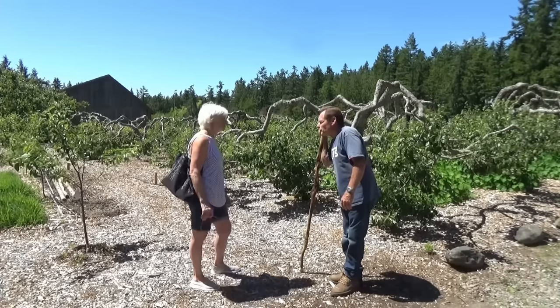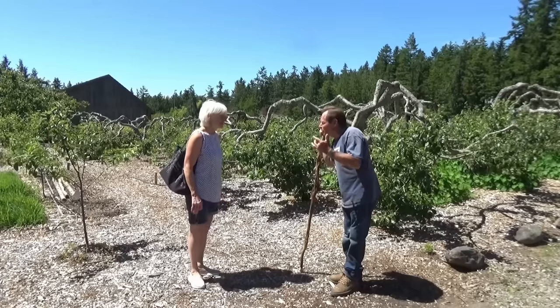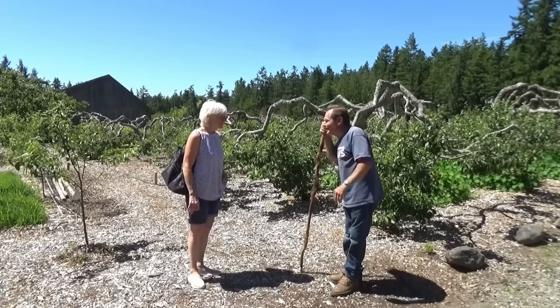Well, if you look in the forest, you never see a bog. There's no standing water. And everything's growing really well, and dark green. I mean, it's so obvious. This is an amazing cover. It really, really works well.